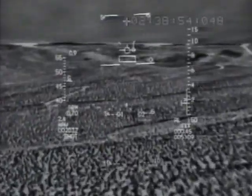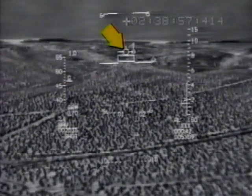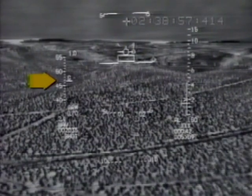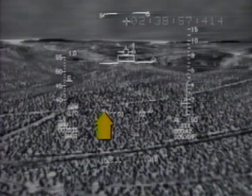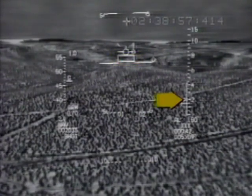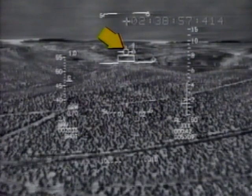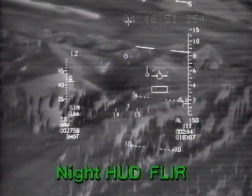The symbology in the head-up display provides the pilot with standard flight information, including flight path marker, airspeed, altitude, heading, and navigation information. The Lantirn's terrain-following radar provides vertical command steering information and is presented as the TFR, or fly-to box. To fly his set clearance plane, the pilot flies the flight path marker into this TFR box.